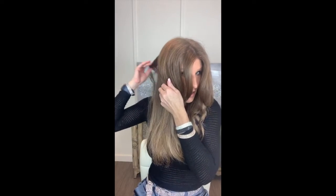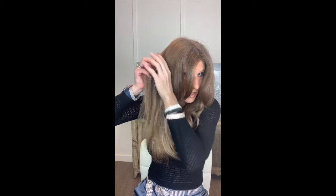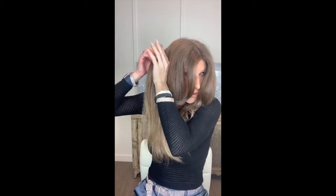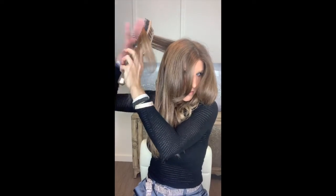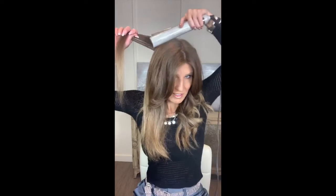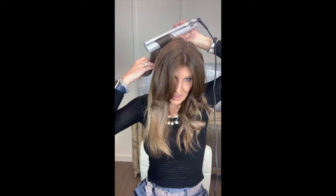Somebody asked, how do you create volume at the root? Volume at the root is rotating slowly at the scalp, but right away. A lot of people have a tendency to rotate and move at the same time, and then you're too far down to create the curl right at the base of the scalp. So you're looking to close, rotate, and then start traveling. Another thing a lot of people like to do is pinch or twist the hair. Just spread it out, make it nice and straight, and that will help all your curls form and shape better.